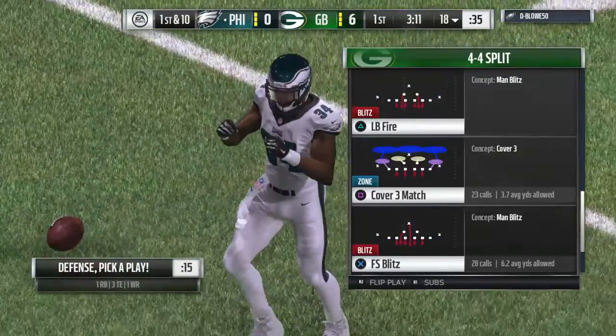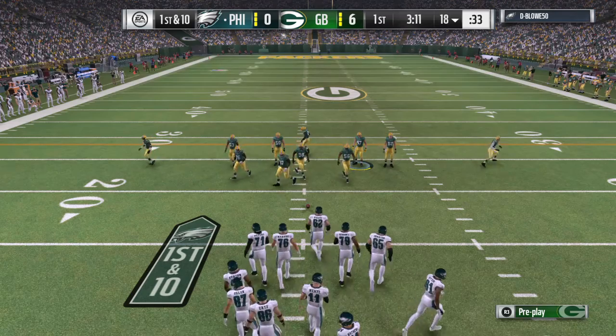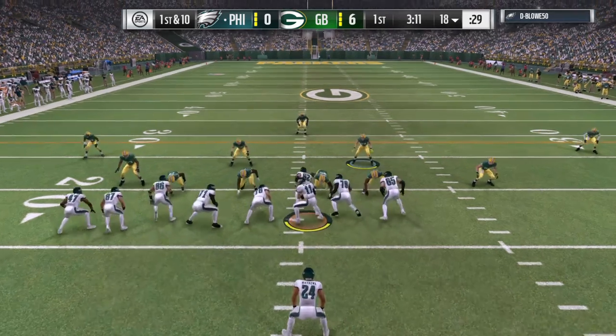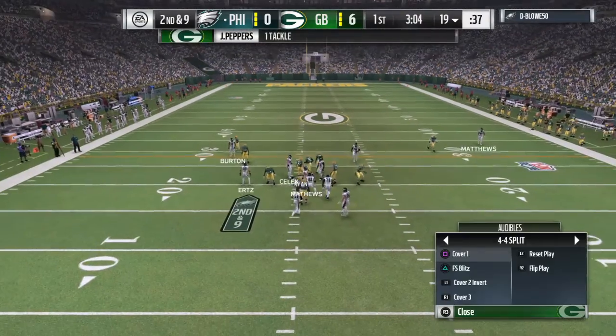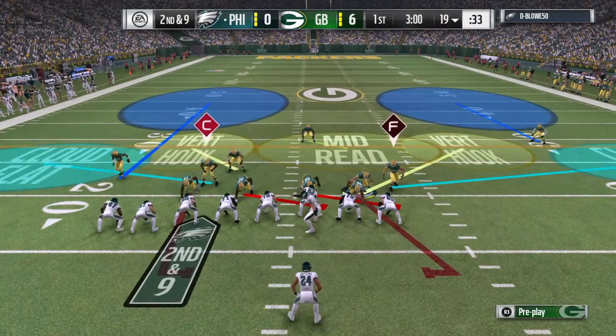Here's the Philadelphia offensive unit now as they head out to take over possession. And they'll be looking to avoid what happened last time, which is punting the football. But when you look at how teams play the game, that complementary football comes into play. How do I take care of my defense? How do I take care of my offense? Well, the defense is taking care of them in a lot of ways.